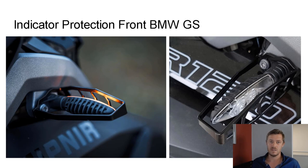It's stainless steel and powder coated black, and basically you just need these two. You undo the screw here, slide it on, and screw it back up, and it's good to go. Pretty quick installation, quite important, and might save you a lot of money.